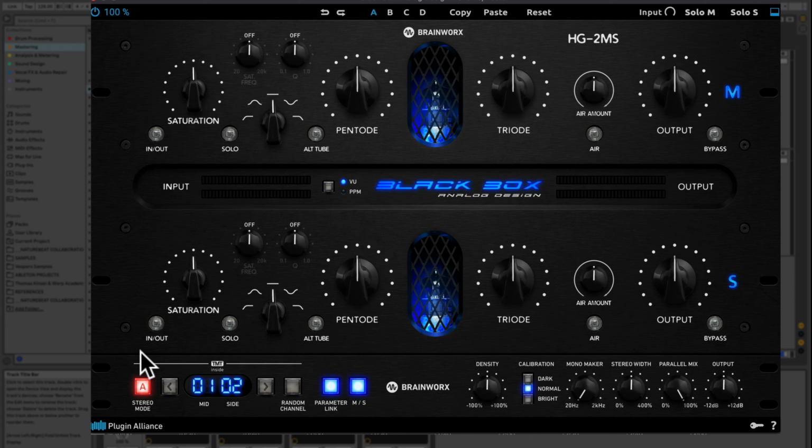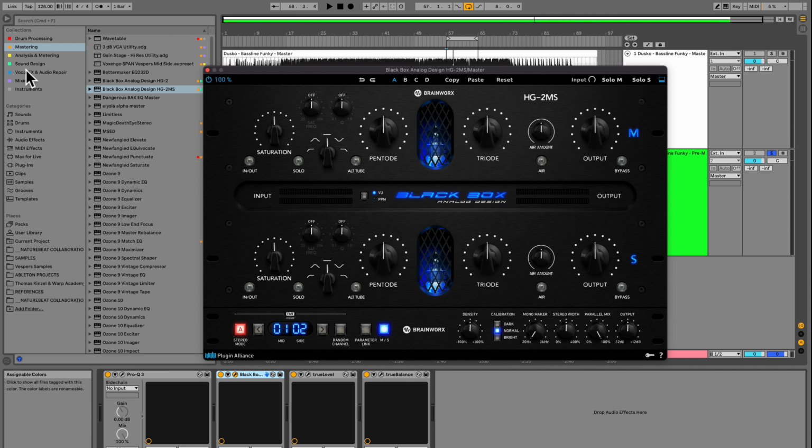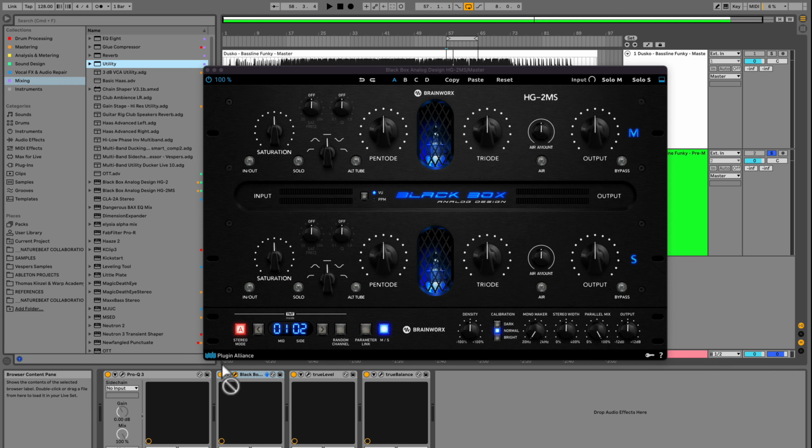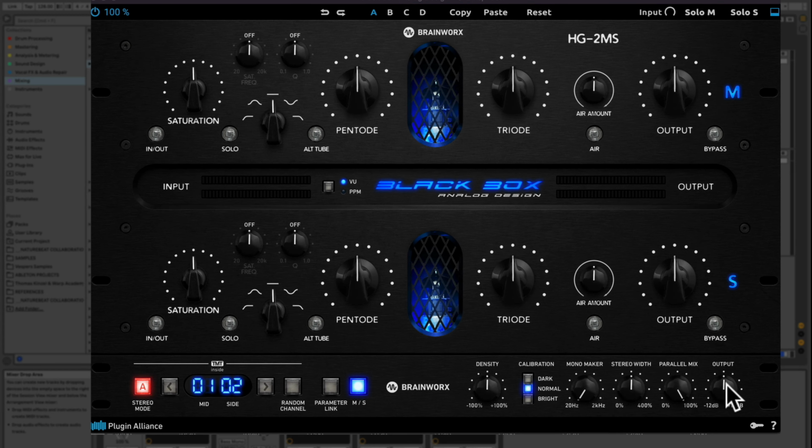I actually don't want that behavior. I want to be able to adjust the mids and the sides differently. So I'm going to disengage parameter link. Okay, so let's go ahead and just throw that in. Next, what I'm going to do is I'm going to gain up into this unit. So I'm going to increase the amount of gain by 3 dB going into the saturator, and I'm going to gain stage down its output by the exact same amount. I want to get a bit more drive going into the saturation modules. And with this, we have to press in, out to be able to engage the saturation stage. So we're going to do that.